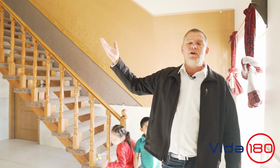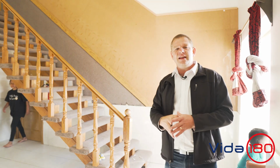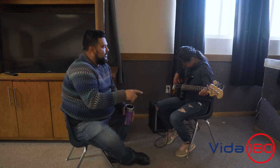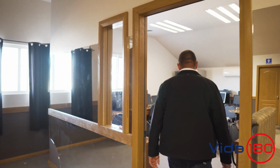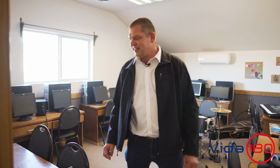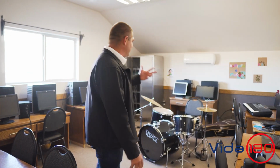This used to be the school, but now has converted into, well, there's still 1 or 2 classrooms, but other than that, it is converted into dormitories to have more space for kids. So this is the upstairs, Casa Alicia. One of these rooms here is still converted into a classroom. Kids aren't here right now, so we can come in. The technology area, learning about computers, also music and different things.